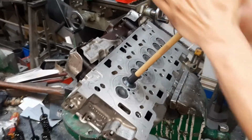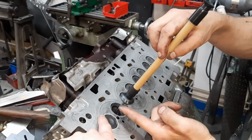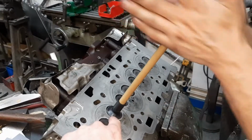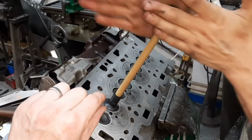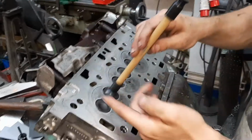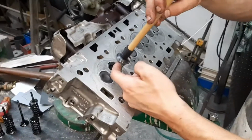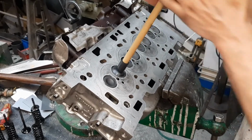Agreed. So this has given us a perfect seal. This will be the top of the combustion chamber here, so any gases can't leak out down the side of this valve. So they're being ground down to a perfect fit and they're completely closed. And as you can see, it's quite a time-consuming process, but one that luckily Paul enjoys.